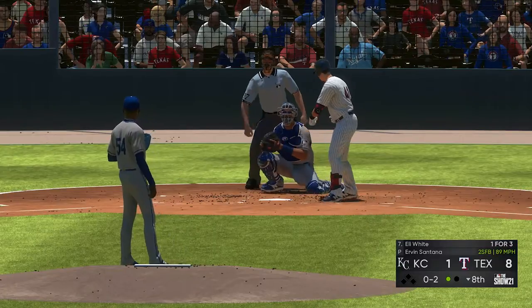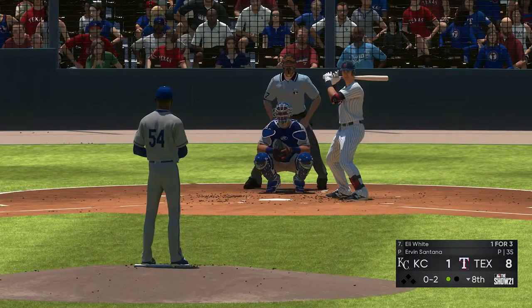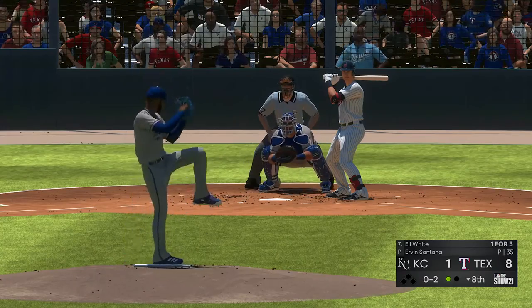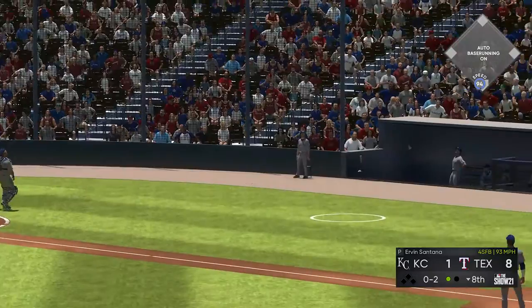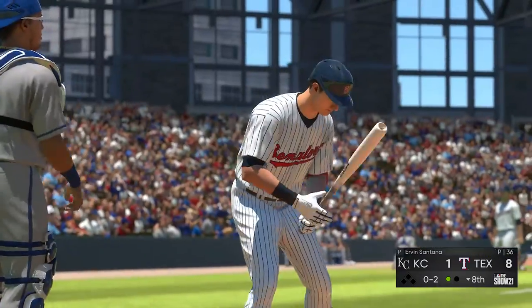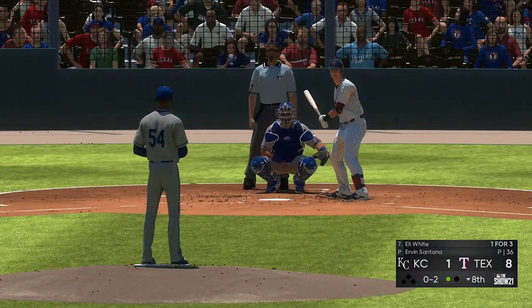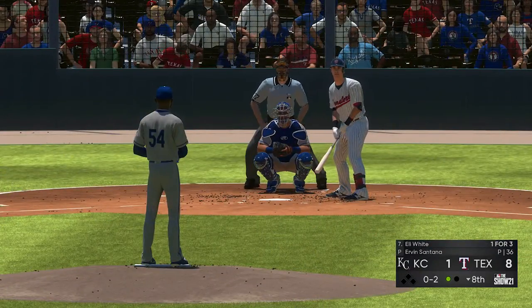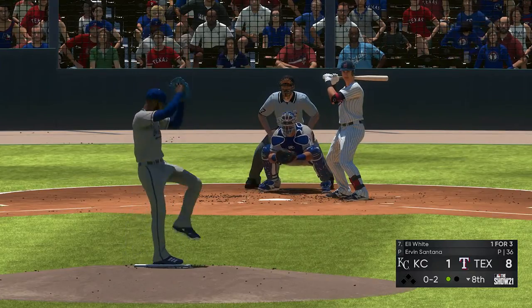A lot of movement that time. It's 0-2. One out, nobody on. Popped up. And this will not be caught. It's a foul ball. Interesting pitch selection right there, in off the plate. Not too many pitchers in the game want to go in there and risk hitting the guy and letting him get on first base free of charge.